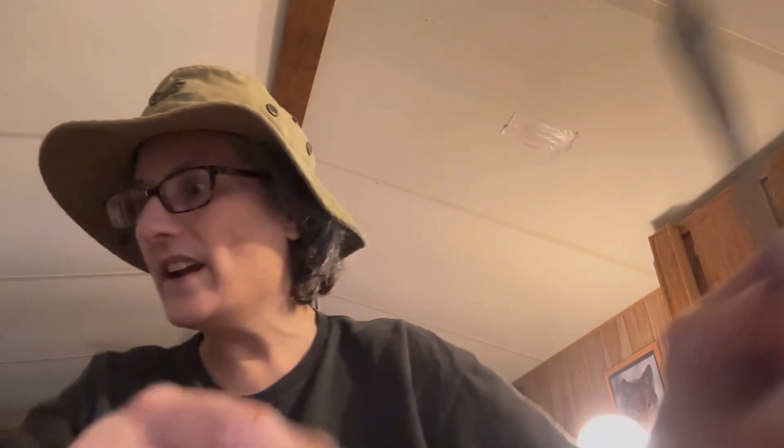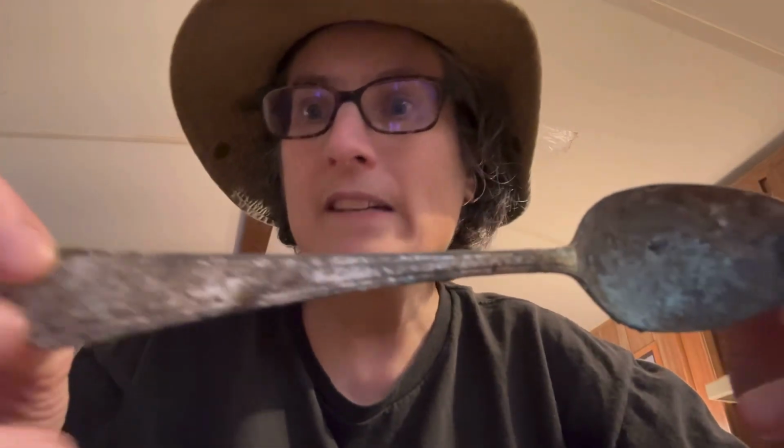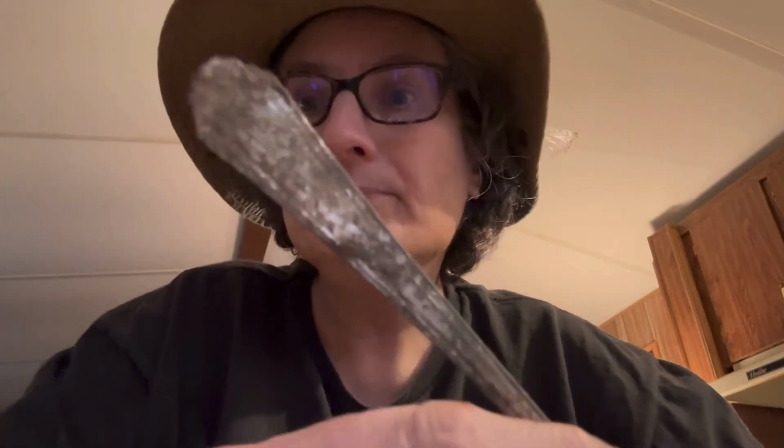Now, I have a... let's see. There goes my marble. Okay. All right. This one is a vintage W.M. Rogers and Brothers or Co. tablespoon. It's not cleaned up very good. It didn't clean up very good at all.